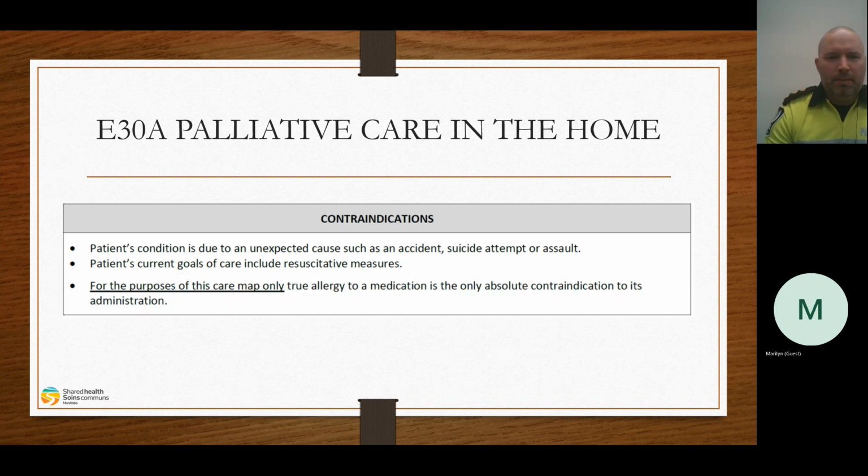For the purposes of this care map, a true allergy to a medication is the only absolute contraindication to giving medications. Another thing we came up with in this program was how do we help people stay at home? One is medication administration. We don't want to be driving someone an hour down the highway just so they can get some pain control and then drive them an hour back. It's not beneficial for anybody involved, especially if they sit in the hallway for 2 hours in between and they just need their med injected into their subcut line.